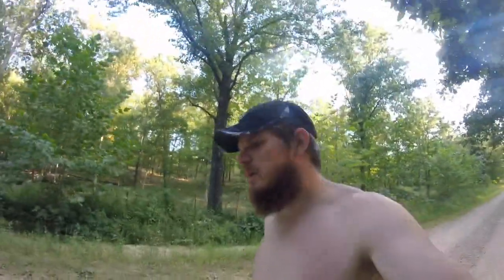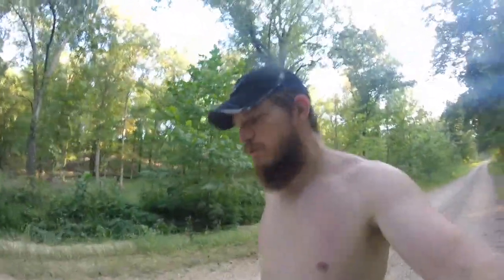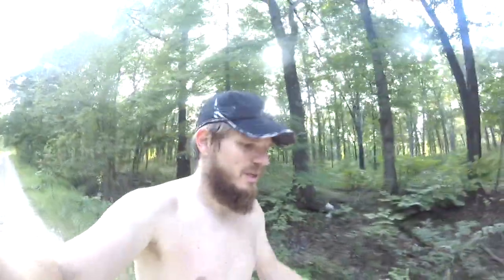So this is officially the farthest I've ever walked or ran. We're at 18.5 right now, and not exactly the way I wanted to do it, but I guess it counts. Still got 4 miles left before I get to the truck, and I'm carrying like a 17-minute pace walking, which is kind of amazing, but we'll see how this goes.